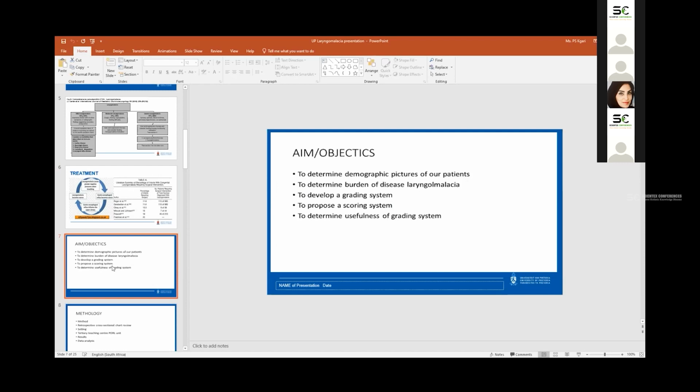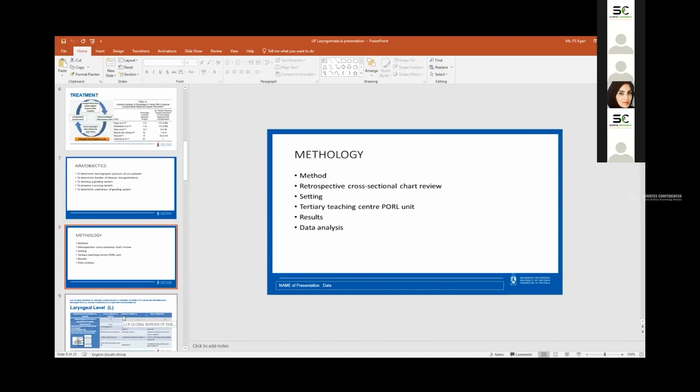And so our aim and objective was to try to determine the demographics and also the burden of disease of these patients that we saw in the past 2 years amid the COVID pandemic, and also to develop a grading system and a scoring system, and to determine the usefulness of our grading system. As I mentioned, it was a retrospective cross-sectional chart review, which we did here at Steve Biko Academic, in our firm of Pediatric Otorhinolaryngology, and the results were analyzed by our statistician.